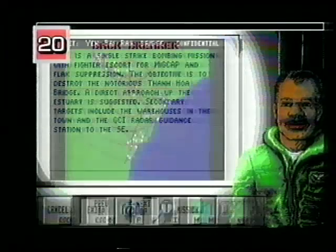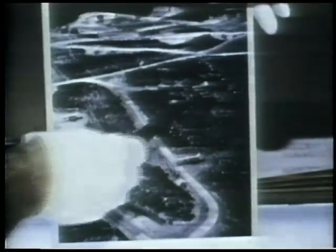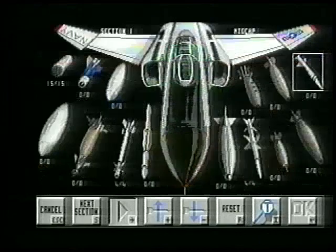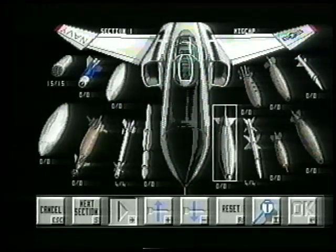Select your mission from classic Vietnam operations. Get to know your targets using recon photos and other G2 info. Choose the F-4 Phantom Fighter or A-6 Intruder and load up. But remember, the right weapon can be the difference between flying home and swimming home.